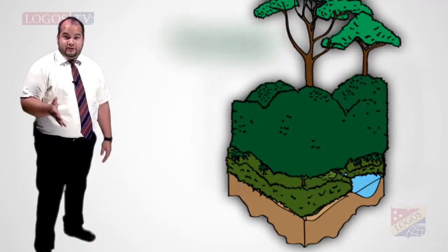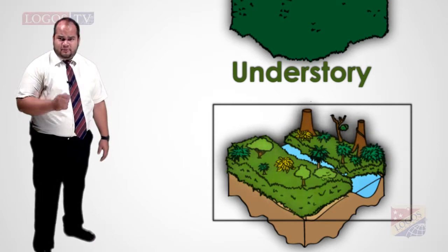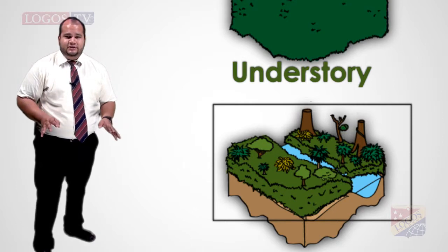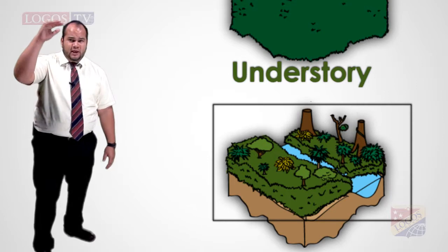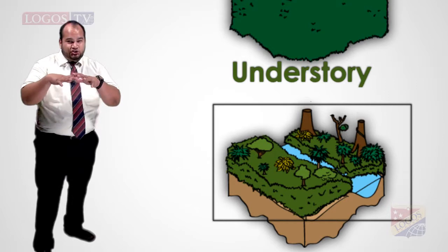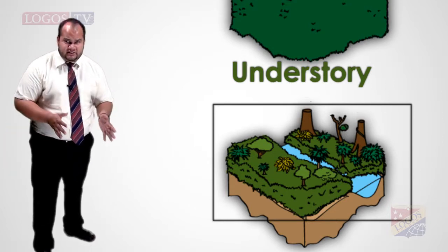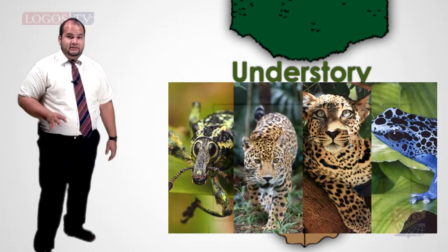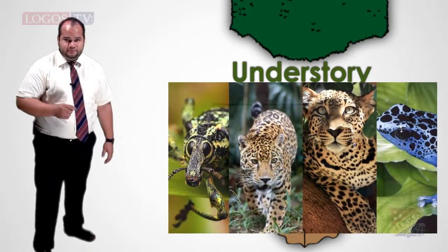The next layer is the understory layer. The young trees, ferns, and plants are in the understory. Many of the young trees and plants never grow to adults because the canopy blocks out most of the sunlight. Trees are so dense that rain might take 10 minutes to reach the ground. In this area, you can see many insects, jaguars, leopards, and frogs.